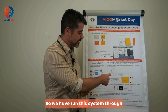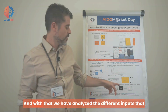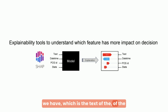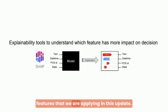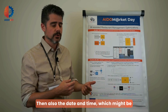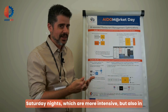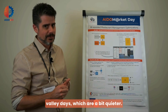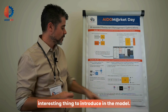So we have run this system through an explainability framework, which is called SHAP. And with that, we have analyzed the different inputs that we have, which is the text of the update, for example, the change log of the changes or features that we are applying in this update. Then also the date and time, which might be important because, of course, the restaurants operate also on Saturday nights, which are more intensive, but also on valley days, which are a bit quieter. So we thought that that was an interesting thing to introduce in the model.